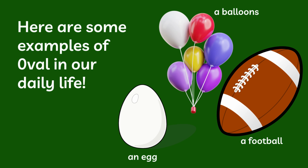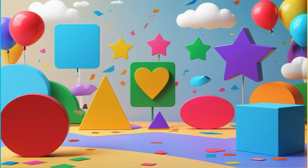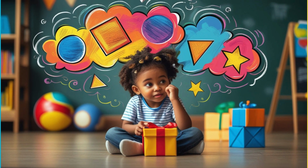Wow! We learned about so many amazing shapes today: circle, rectangle, triangle, square, star, heart, and oval. Can you find these shapes around you? Keep exploring and have fun.